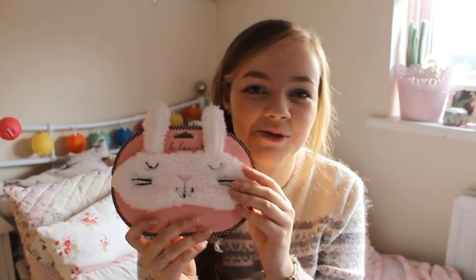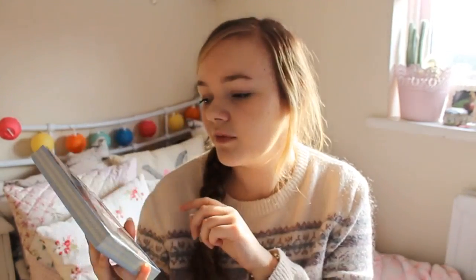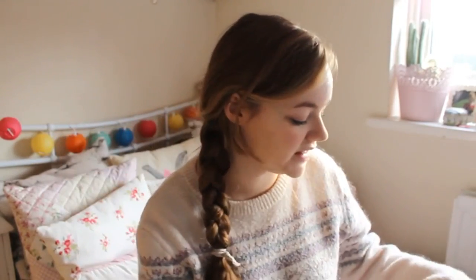Again with the bunnies we have this sleep mask which I think was from Primark, and I think this is absolutely adorable. I've always wanted to try out a sleep mask. More bunnies, I got this little set of hand warmers which are so sweet, and they'll be really good to keep in my pockets, just to keep one in my bag. And I did get a few other key rings and things like that, but the majority of the rest of it is sweets and chocolate.